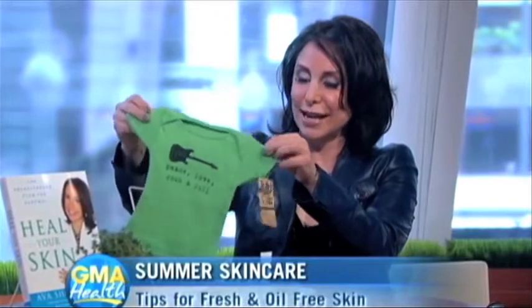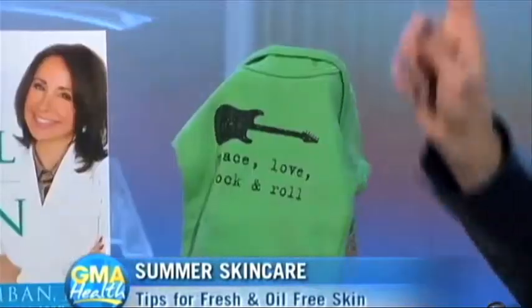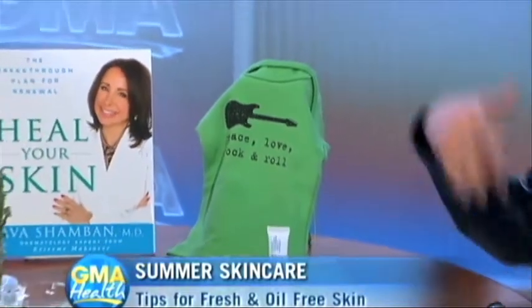You can find it anywhere, and in fact, look at this tiny little t-shirt. This is for a newborn, and it has an SPF of 50, so that means that it has to be tested for SPF. So there's no excuse. Whether you're small or whether you're tall, you can find sun protective clothing. And you advise wearing that hat every day, just running around doing your errands? Every day, because we're really looking at total UV protection, which is more than just sunscreen.